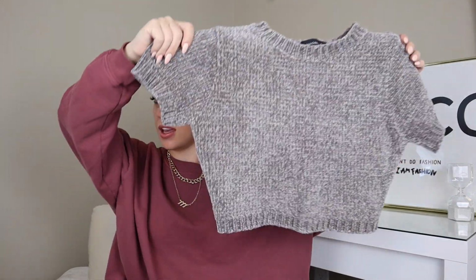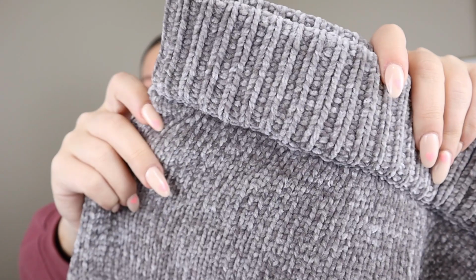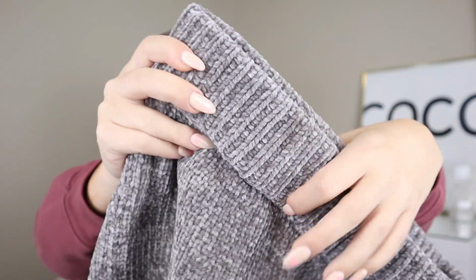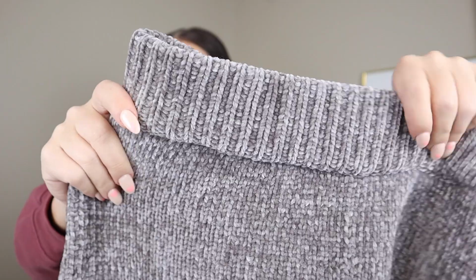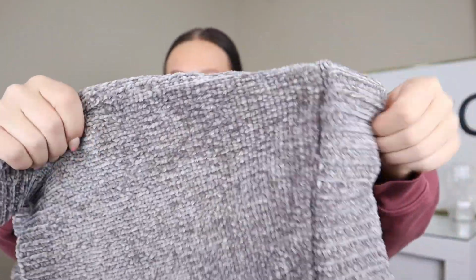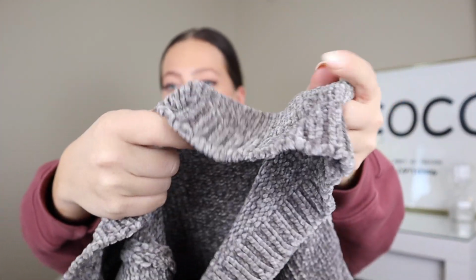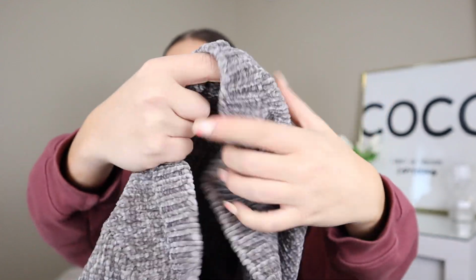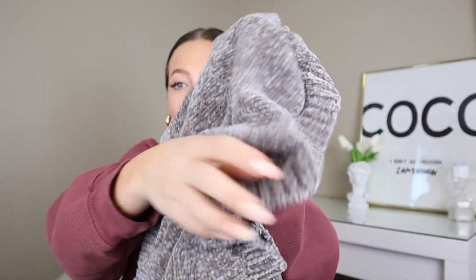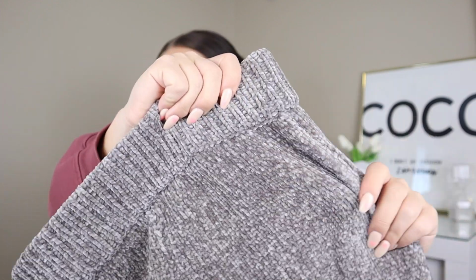While we're talking about the comfy sets, I grabbed one more little matching lounge set. This one is a cropped tee and a matching pair of shorts. First off, this material is probably one of the softest things I have ever experienced. I am in love. Not only is it soft, it's also very, very thick, which makes it just so much better. Like, it feels so high quality, so cozy. This is like the ideal lounging material in my opinion.